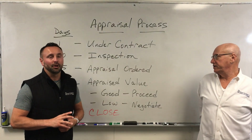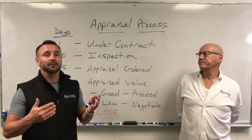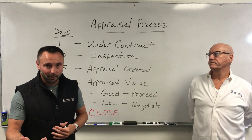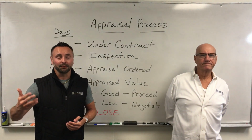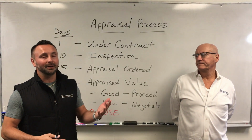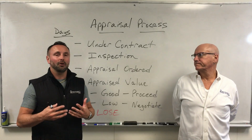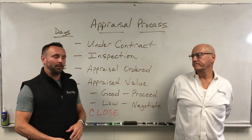Now, some of those issues could be, hey, they appraised the property and the value is okay, but you may have some recommendations or some repairs that have to be made, okay? That could be a negotiation piece. Or let's just say you have an expected value of $300,000, but it comes in at $280,000. Now you have more negotiations that have to be handled. These are all different things where your realtor is going to be involved, and they're going to help you through that part of the process.